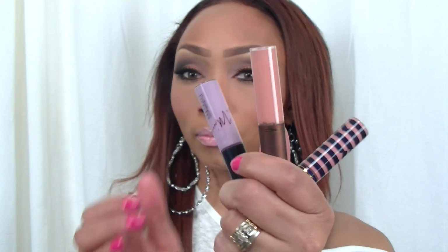Now, because of the time of the year, it's really, really cold here, and my lips have been taking a severe beating. Most days I can't put my hands on my chapstick or my lip gloss, so what is a girl to do? Go buy a new one. I actually purchased three lip glosses from MAC, and you can tell that these are very, very pastel. They're very spring inclined.